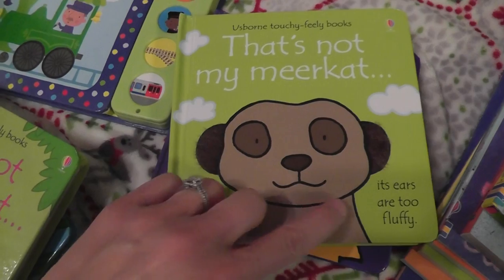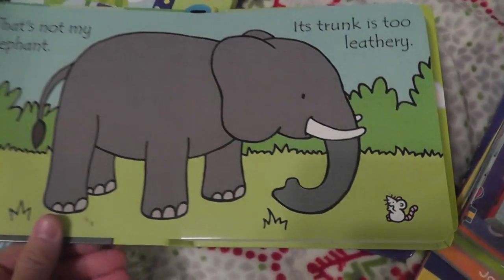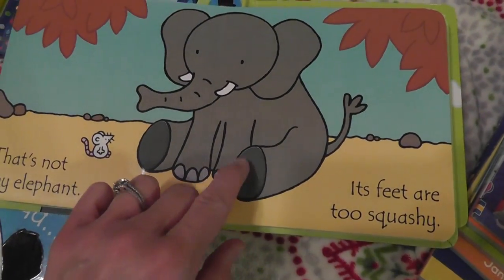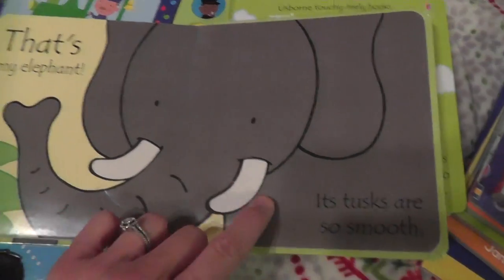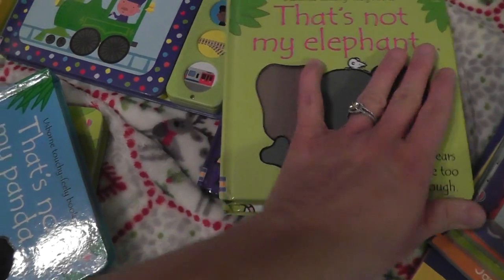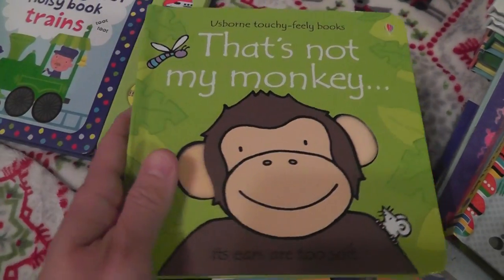That's Not My Meerkat. The ears are too fluffy. So you go in and you can just feel the trunk is too leathery. Feet are too squashy. And then you get to the end, and That's My Elephant. Its tusks are so smooth. So this is the zoo set. And again, there's a bunch more of these books.